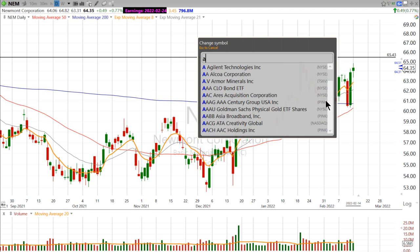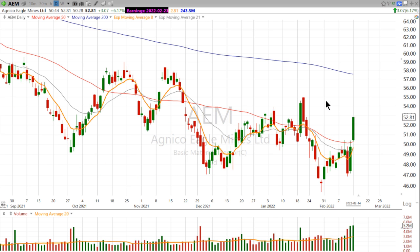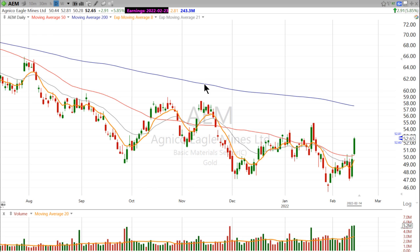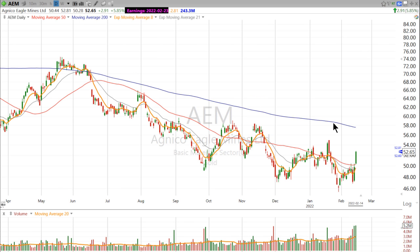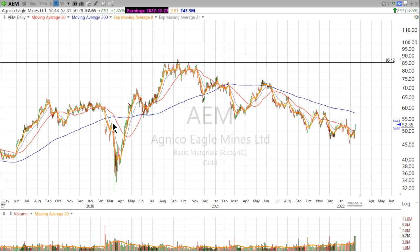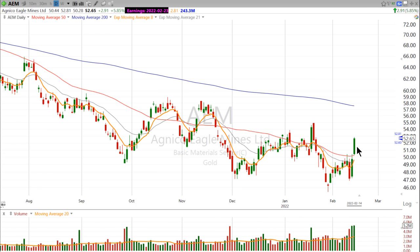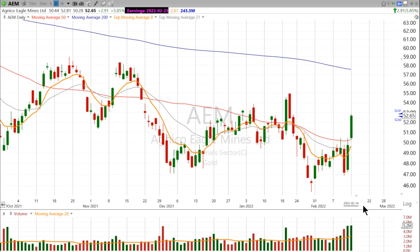Another one is Agnico, ticker AEM. Big move off the 50-day moving average today, coming on higher than average volume. Now, this one is still in a pretty significant downtrend, and you can tell that because the 200-day is sloping lower. Ideally, I'm a fan of stocks when the 200-day is moving upwards. That's usually when the long-term momentum is to the upside. So the long-term momentum is still to the downside here, so this could, again, be a bit of a bumpy ride, but I've got to pay attention to that volume. Some pretty big volume spikes here the last couple of days on AEM.